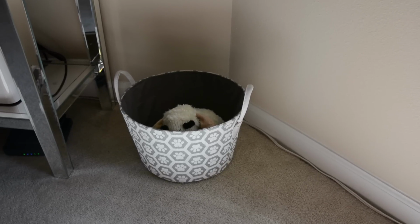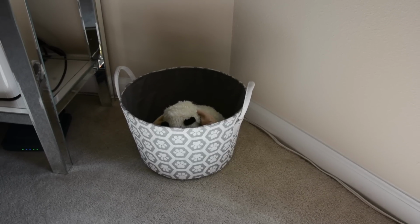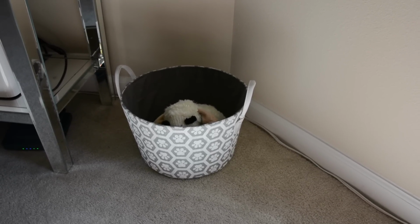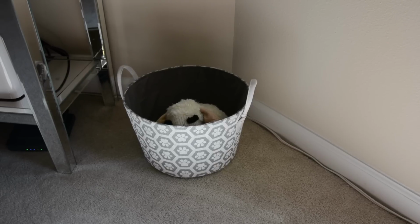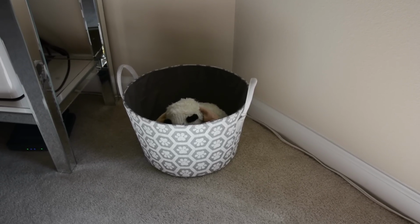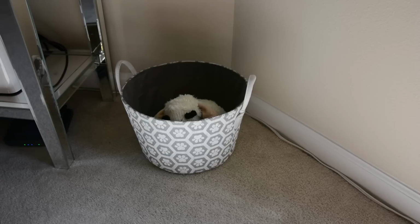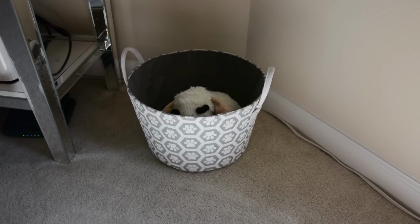Plus I wanted one that matched my home, so I finally found it at Home Goods. It's actually made by the Humane Society, and all of the proceeds, it said, go to basically stopping animal cruelty and celebrating animals. So I thought it was an awesome, good cause to support as well. But they had a bunch at Home Goods if you like it.